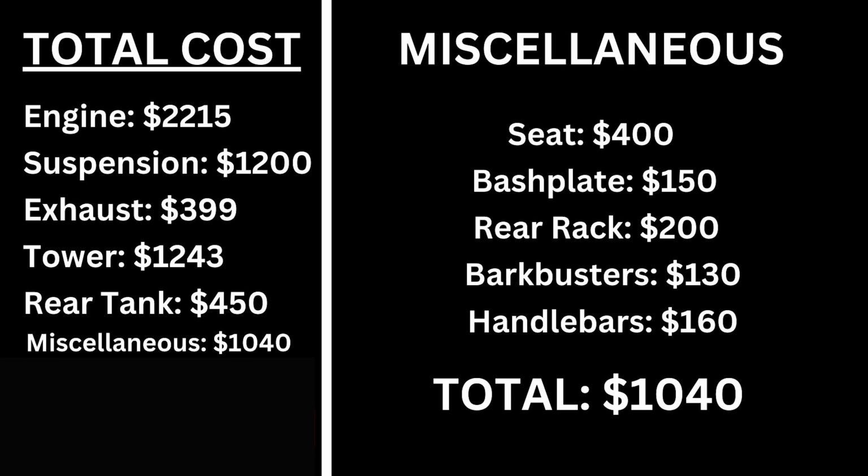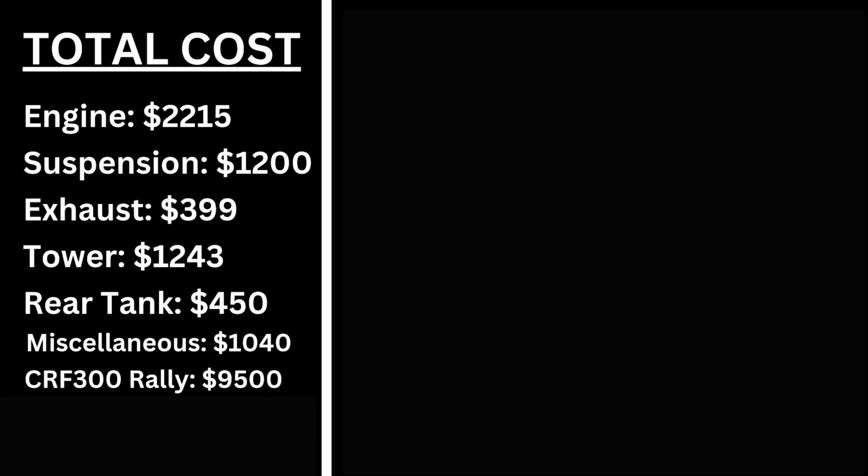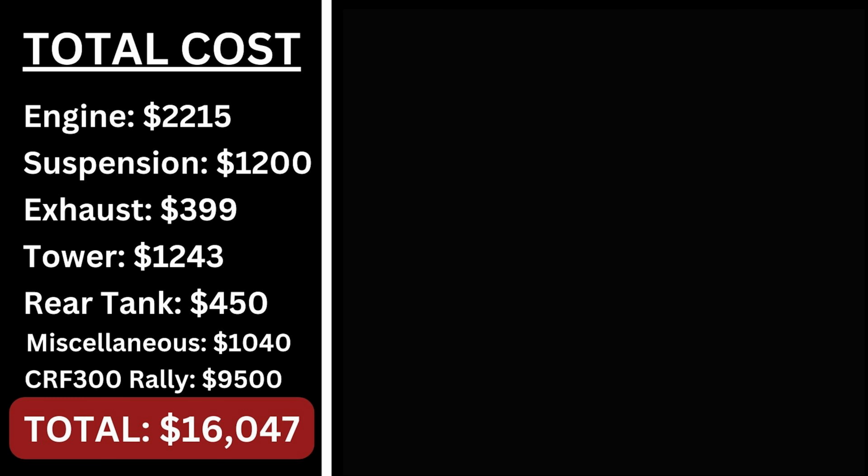Now let's add my original purchase price of the CRF300 Rally. A bargain at $9,500 right away. That gives us a grand total as how my bike sits today of $16,047.